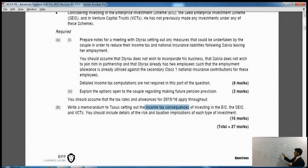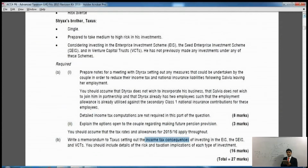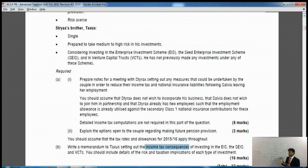As I said, as far as these three schemes are concerned, there are two types of consequences. One is income tax reducer, other is CGT reducer as well, which we haven't studied yet. And we are lucky that in this question he's asking just for income tax consequences. That's what we have just learned, alright. So income tax consequences of investing in EIS, SEIS and VCT, you should include detail of risk and tax implications of each type of investment. So it's exactly what you have learned here. It's exactly what you can see on your notes. You just need to copy and paste from your notes into the exam paper, into this question.